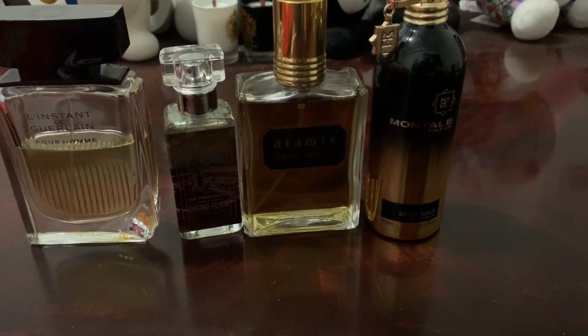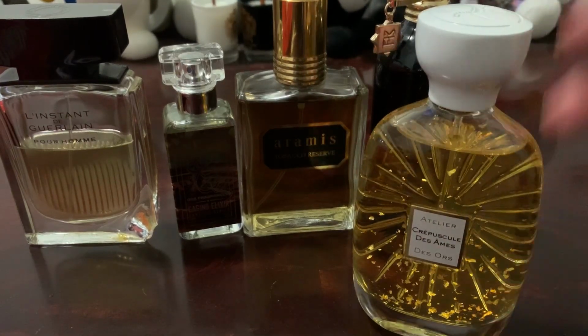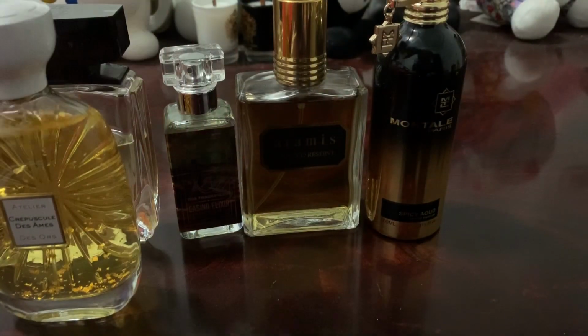So I'll be wearing that one quite a bit out at night. Now, my between the sheets, or sort of, I don't know what you want to call it, date sexual fragrance, is going to be this one from Atelier d'Or. This is called Crepuscule d'Ami.